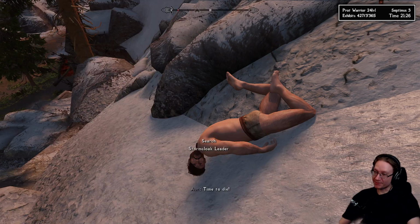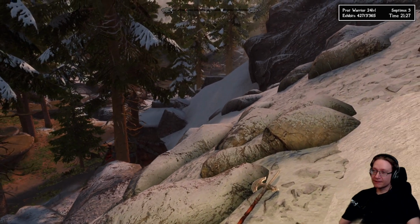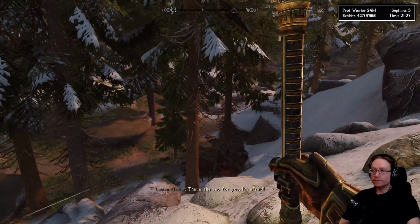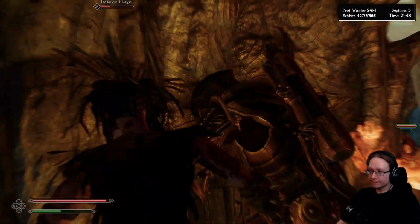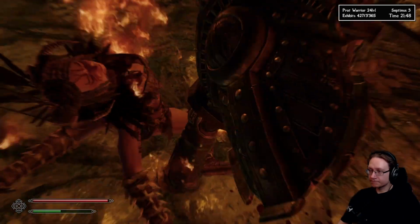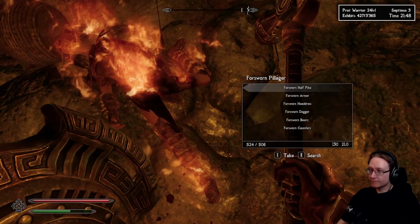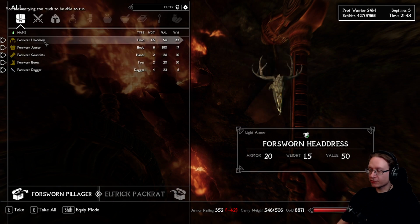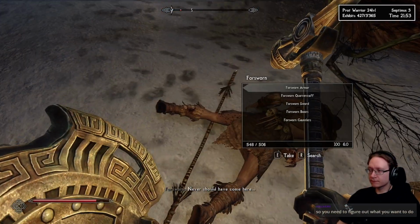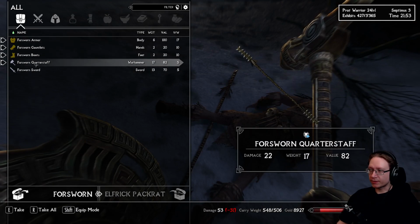Fuck me, his neck is a bit twisted. Time to die. This is the end for you, I'm afraid. Oh, half pike. Even a threat at this point. Never should have come here. Gonna keep them alive, but that's about it. Quarter staff.